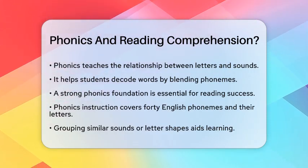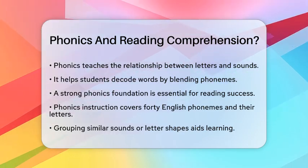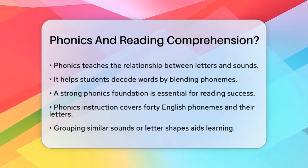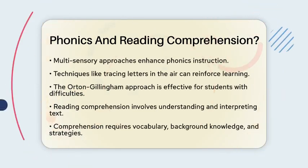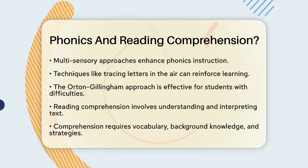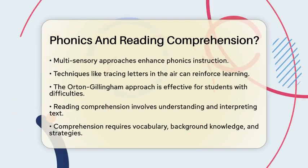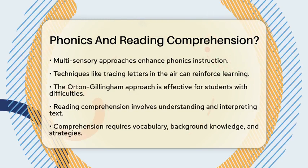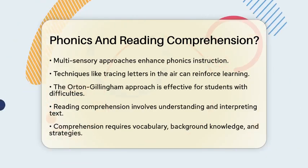Teachers might group similar sounds or shapes of letters together to make learning easier. Using multisensory approaches can also be beneficial. For instance, students can trace letters in the air or use tactile materials to reinforce their learning. This is especially helpful for those who find reading challenging, such as students with learning difficulties. Techniques like the Orton-Gillingham approach can be effective in these situations.